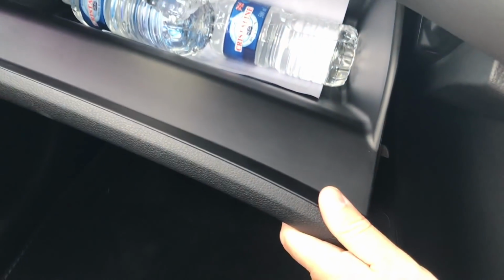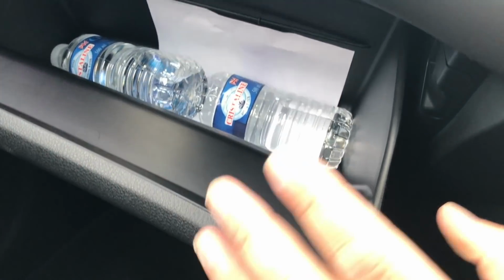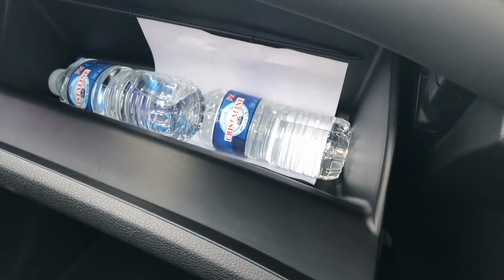Now I'll just spin her around to the glove box. As you can see there, we've got a decent sized glove box with a couple of bottles of water, but there's no book pack or anything, so I don't know how large it is and how much room that's going to take up. And then finally I will just show you the door bins. They are of a decent size, but they're not lined with any fabric, so anything loose in there is going to rattle around a bit.